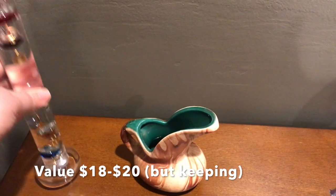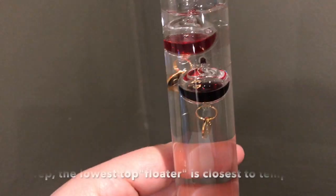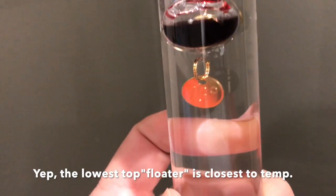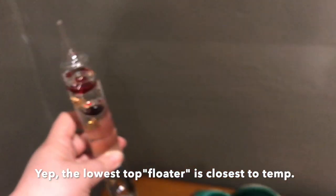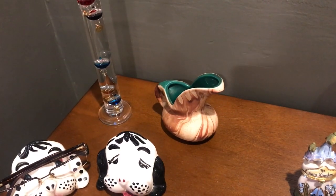I'm not exactly sure how it works. We haven't figured that out yet. I think maybe the ones that are floating up top represent temperature. I don't know. I still have to figure that out. It's just very pretty in the windowsill.